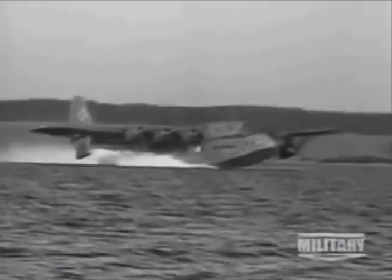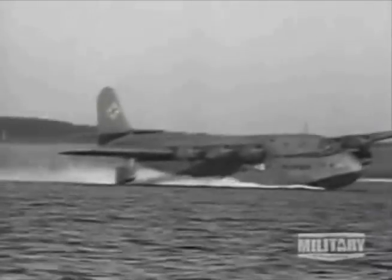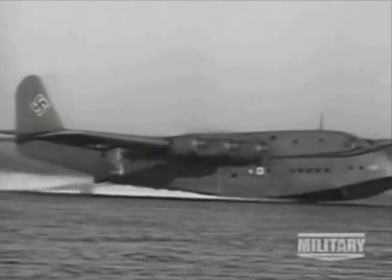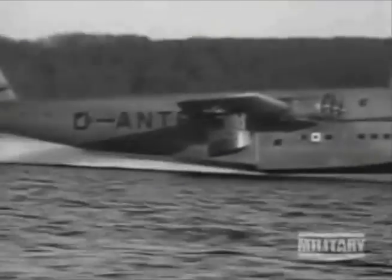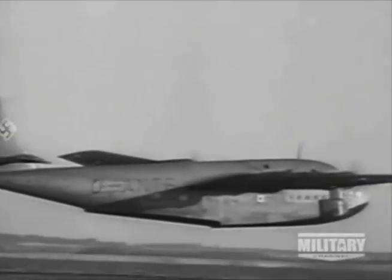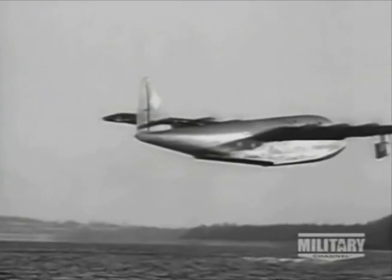It was first ordered by Lufthansa as a long-range airliner to service the North Atlantic. But its military potential was quickly recognized, and like the Focke-Wulf Condor, was soon pressed into service. It flew transport and reconnaissance missions from Norway to North Africa. Although few were built, it gave surprisingly good service.